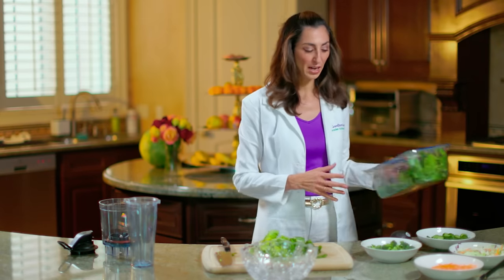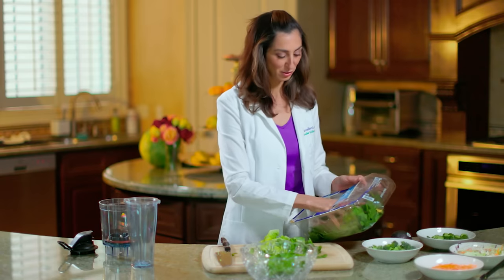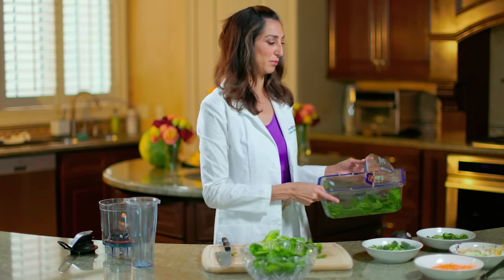So for this salad, I'm actually just going to use baby spinach that's from a package. It's triple washed. I know some people already are going to go, I wash them again. Good for you. That's fine. I'm going to use them right out of the package. And so the spinach here is going to be one of the main sources of nourishment because of the high doses of vitamins and minerals.